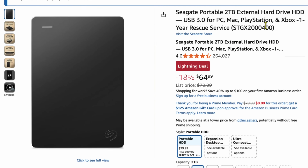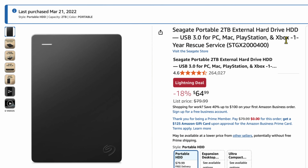Now, let's say you want some external storage for backups and things like that. What do we have? Well, take a look. We got a couple good deals here. We got the Seagate portable 2 terabyte external hard drive right here. Now, this is not an SSD drive, it's just a spinning drive. I think this is usually around $79. It's on sale right now for $64.99. I think that's the lowest price I've seen it at.